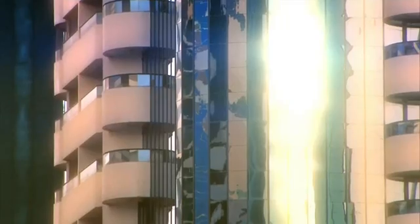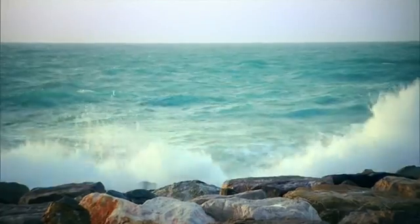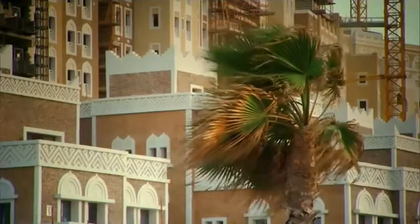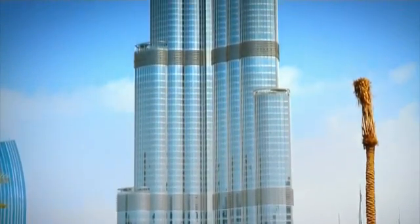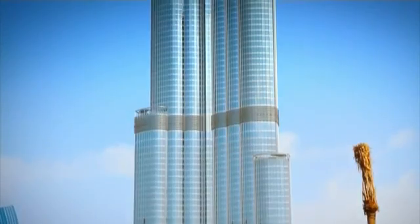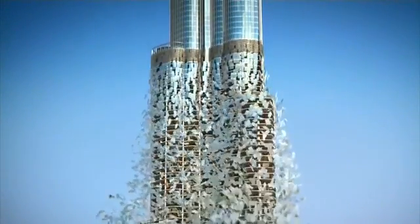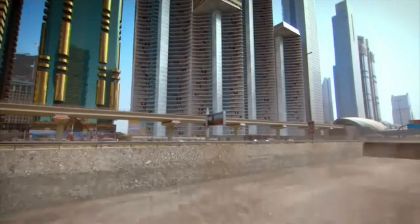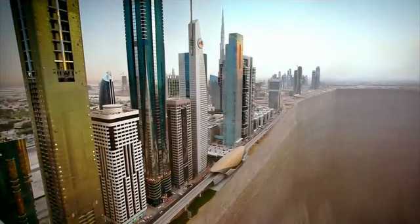Building a city like this in one of the hottest, inhospitable places on Earth seems impossible. So how did engineers do it? To find out, we will strip the city to reveal its secret inner workings and expose the ingenious technology that allowed engineers to build this jewel in the desert.